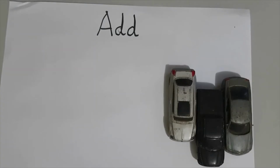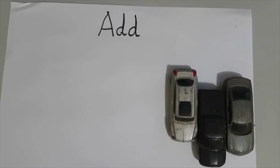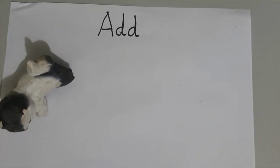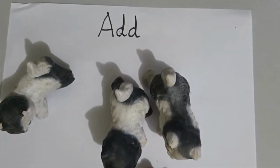Right? Now this is just to help you to remember that you have to put them together. But really and truly, we would not take up the cars. If they were real cars, we wouldn't have to do all of that to get the amount. So that was just to help you to put it in your mind. So let's try animals. And in this story, one cat was playing by herself, and 2 cats joined her.